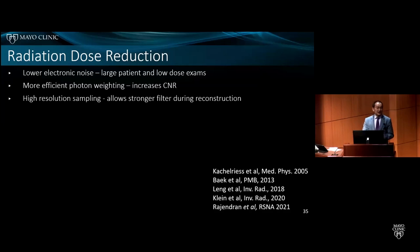What about radiation dose reduction? I think Dr. Yu mentioned some of this, but photon counting has high potential to reduce radiation dose, and it comes from multiple factors: the reduction of electronic noise, the more efficient photon weighting we already talked about, and the high resolution sampling really allows stronger filters during reconstruction.